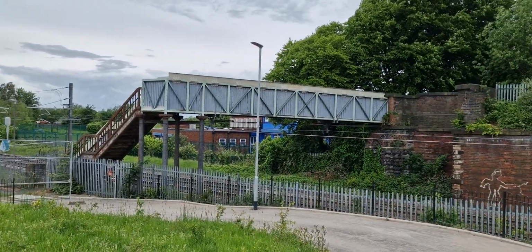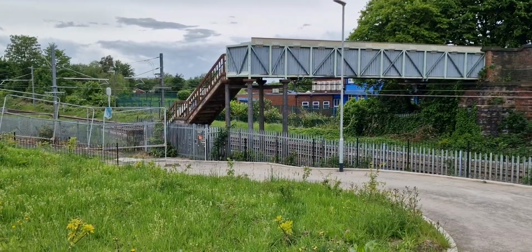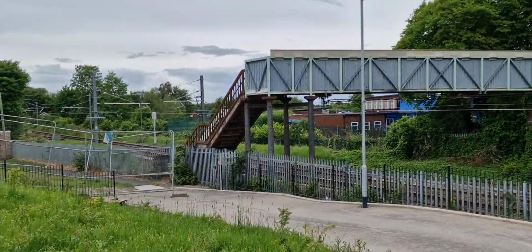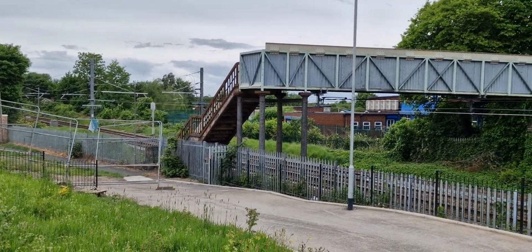If you see the old inspection bridge, still there. The original bridge just been modified on the top. But you can just see the old ironwork, which is still there.